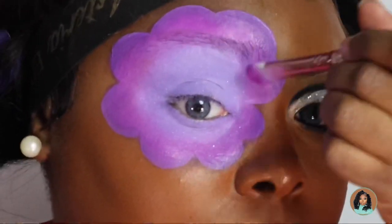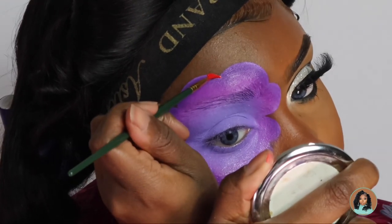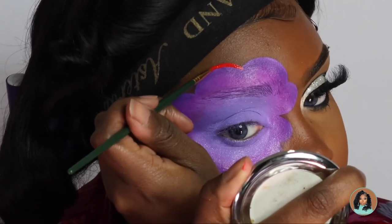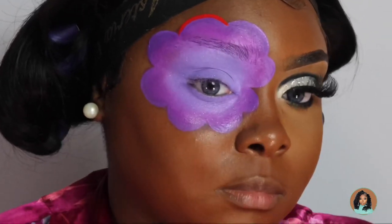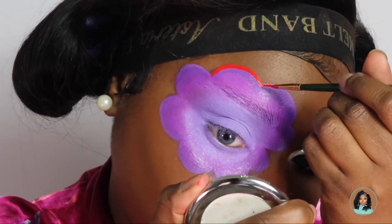So once I have the inside of the flower completed, now it's time to actually do the red border. And I'm using my AriWinkle liners as well. I love how vibrant these liners are, y'all. They are literally so easy to use and they actually wipe off really, really easy as well.